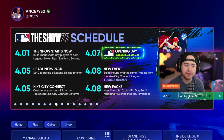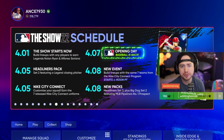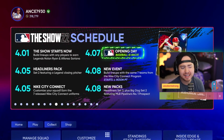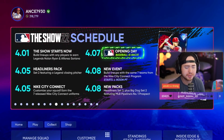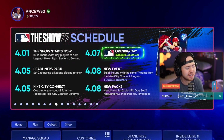Let's hop in and see what our content calendar looks like. Into the content calendar here, nothing too crazy. We do have a couple things. One, Headliners Set 2 featuring a legend closing pitcher. Won't really have too much of an impact on anything. We see a slight drop in a couple live series cards because we were ripping Headliners, but definitely don't expect Torkelson or anything like that to go up too much in price now that he's out of the market.